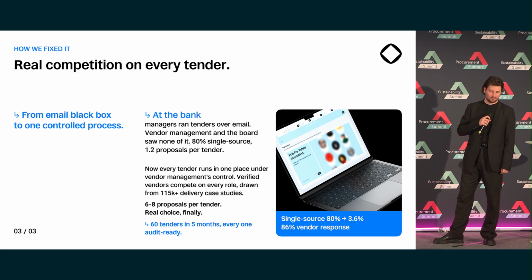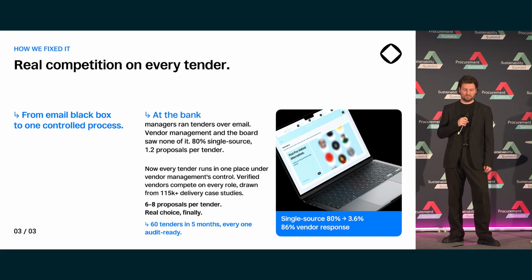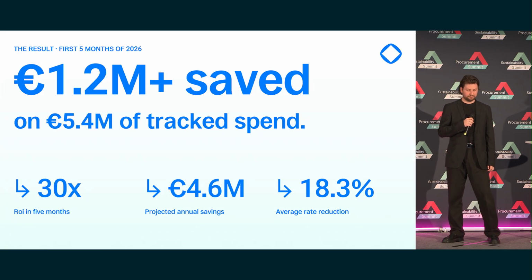In the last 5 months, we have 60 different tenders, and the number is growing. So until now, we processed more than 10 million euros in tender for one client. Altogether on the platform, we have until now more than 150 million. So there is a lot of information, a lot of proposals, and a lot of tenders that we can learn from. The results are quite good.